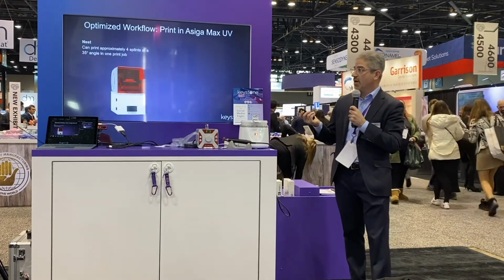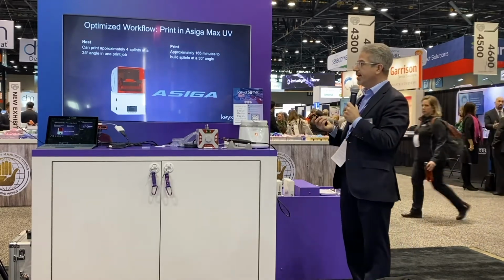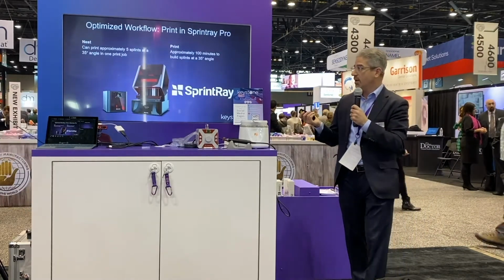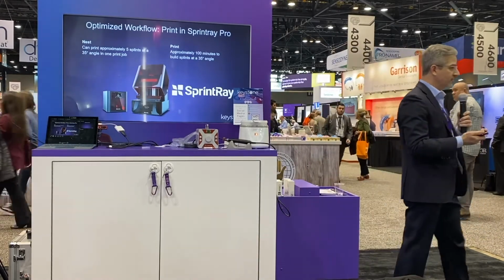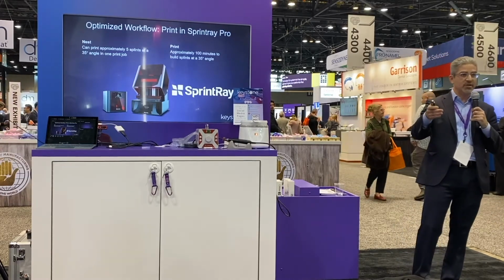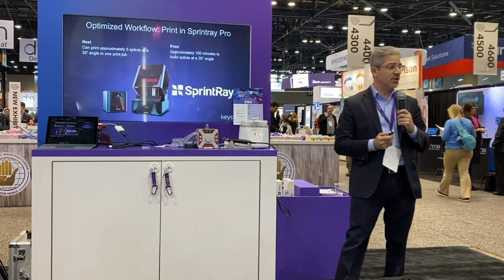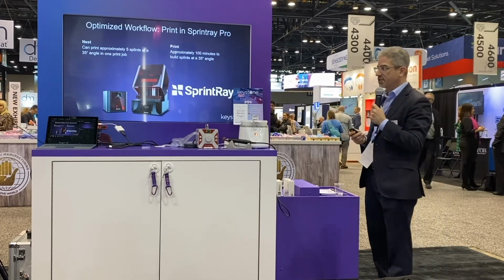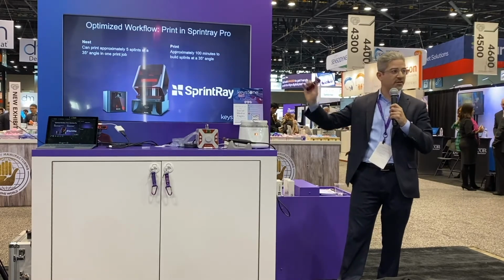Asiga Max performs very well. We suggest nesting at a 35-degree angle for accuracy. And you've got to have about a 165-minute print job. SprintRay Pro, which we've just announced our validation this week, so we're fully validated with SprintRay Pro for the workflow. For Keysplint Soft, we will have Key Guide and Key Tray probably done in the next week or so. SprintRay prints at 100 minutes. It's pretty quick. So for a printer that's priced at about $5,000 or so, you've got a really efficient system that's working for labs, and they're doing a lot of targeting in the clinical setting as well.